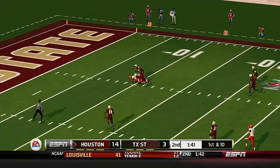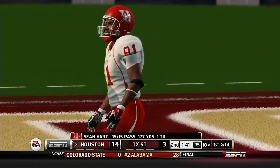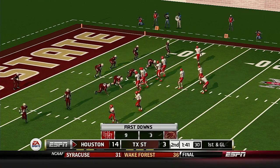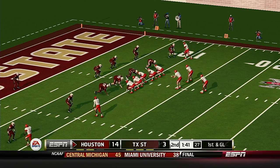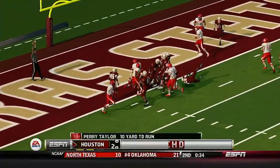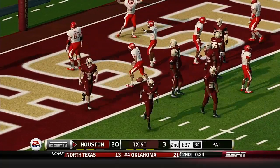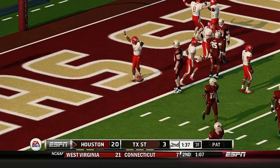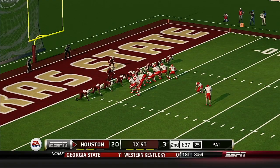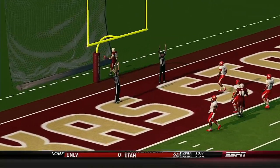He sails it long. And he's hit immediately. What a great play. This is the timing that we talked about in the pregame that they must have in order to be successful with their passing game. That time the quarterback threw it to a spot and his receiver was there to make a nice grab. So after the big pass play, we have a first and goal. They go with a run. Touchdown, Houston. And he adds the extra point.